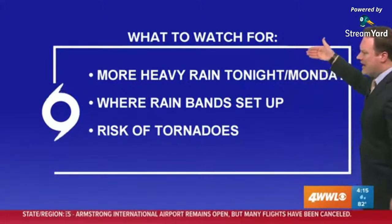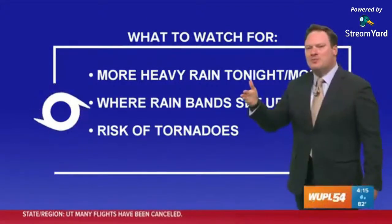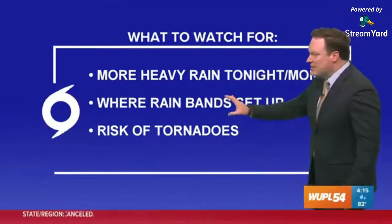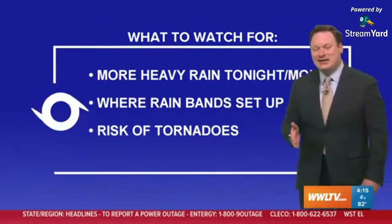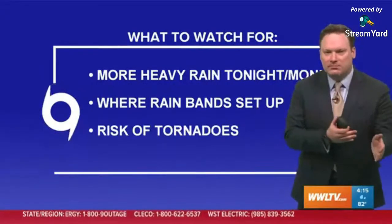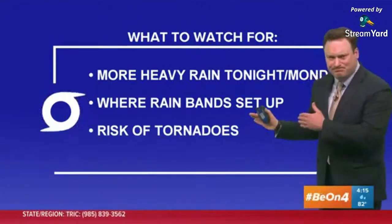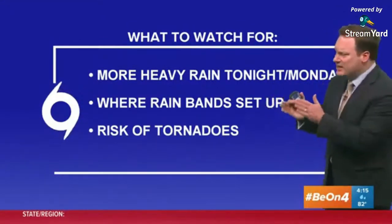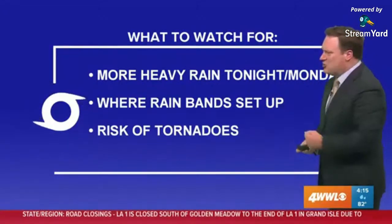So we're watching for tonight. More heavy rain continuing tonight, overnight, and into tomorrow, probably through at least the early afternoon hours. A big question is going to be where those rain bands set up, because that is going to be where you get the real flooding risk. You know, we get a brief downpour of some heavy rainfall in the city and you get streets to flood. But the real significant flooding is going to be primarily in those areas where you see those rain bands set up, and also the risk of tornadoes.